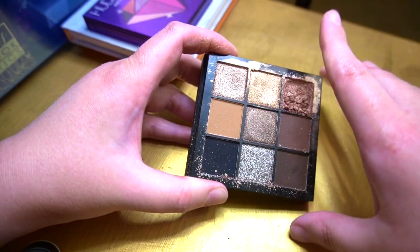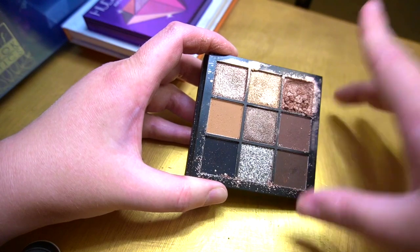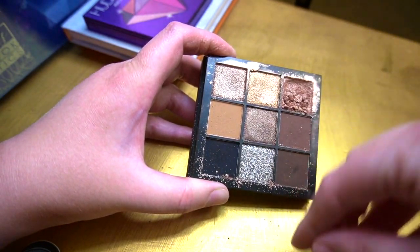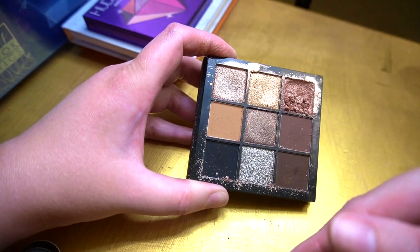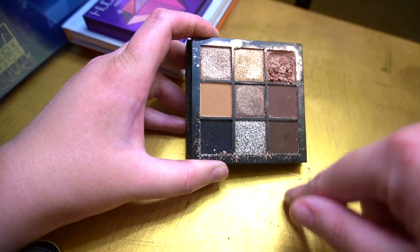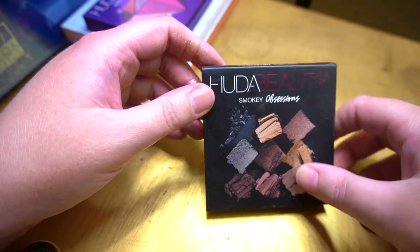So the Huda Beauty Smoky Obsessions can definitely, and I've done this before, give you a really subtle smoky eye for work, like if you're going from work to an event after work. This would be a perfect eyeshadow palette for you. I am keeping this.